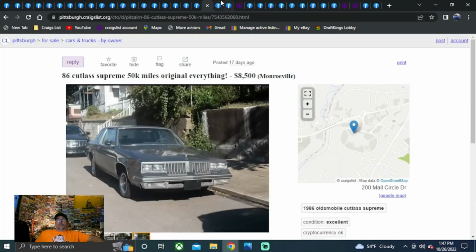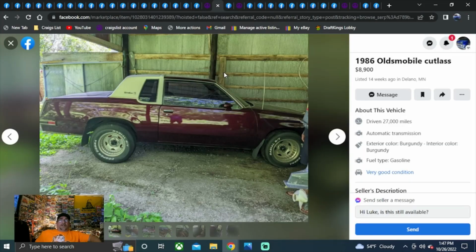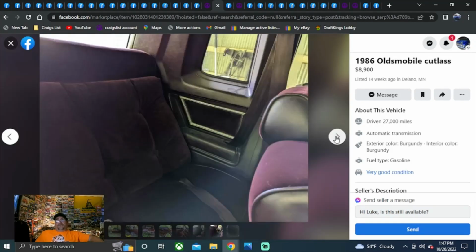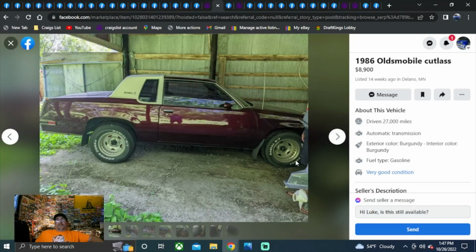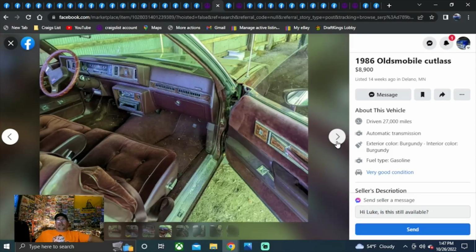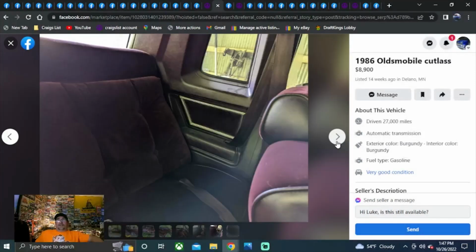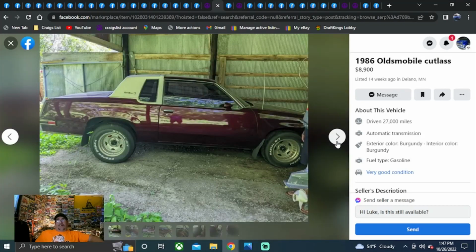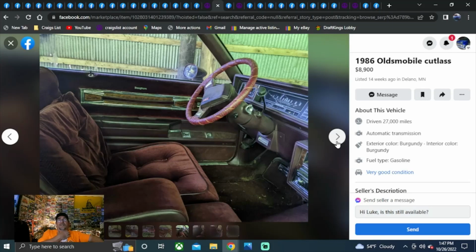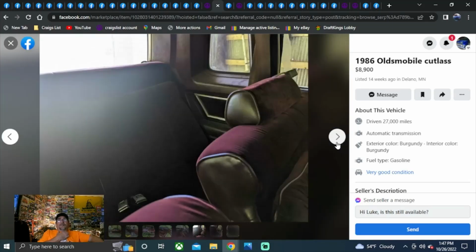On to another one. It's going to be a 1986 Oldsmobile Cutlass for 8,900, listed 14 weeks ago. Minnesota. Man, those are some deep dish rims on the front. They almost look like they're deeper than the rears. So I don't know what kind of front rims they got on it. They don't look like they're sticking out bad. They're cool looking wheels, I guess. I mean, I'd probably rather have that original car we just looked at for 8,500, but that's me.